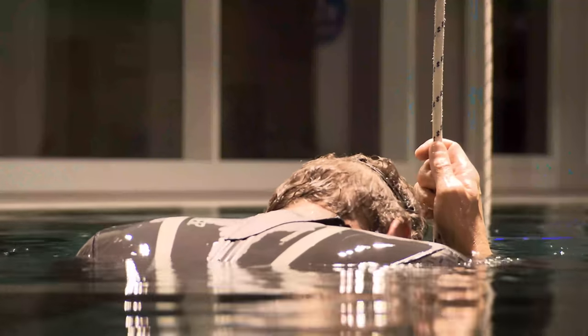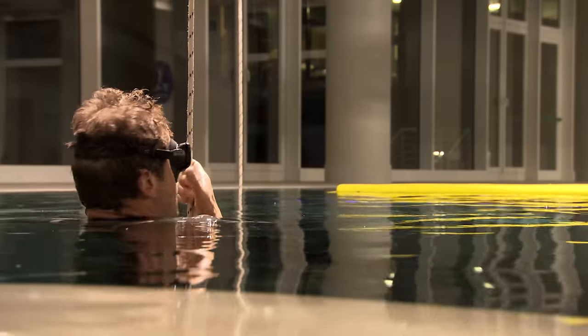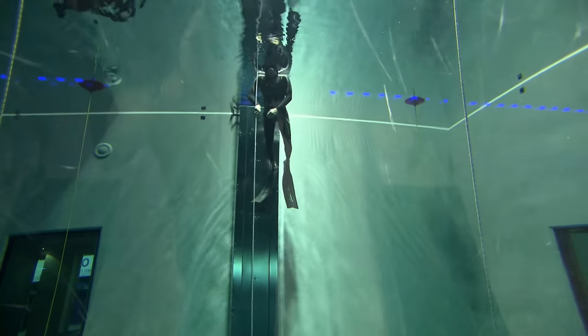Most free divers have to train out at sea, which is hugely dangerous. This is one of the only places on the planet where they can do it indoors. Another bonus is that there are no sharks knocking about.